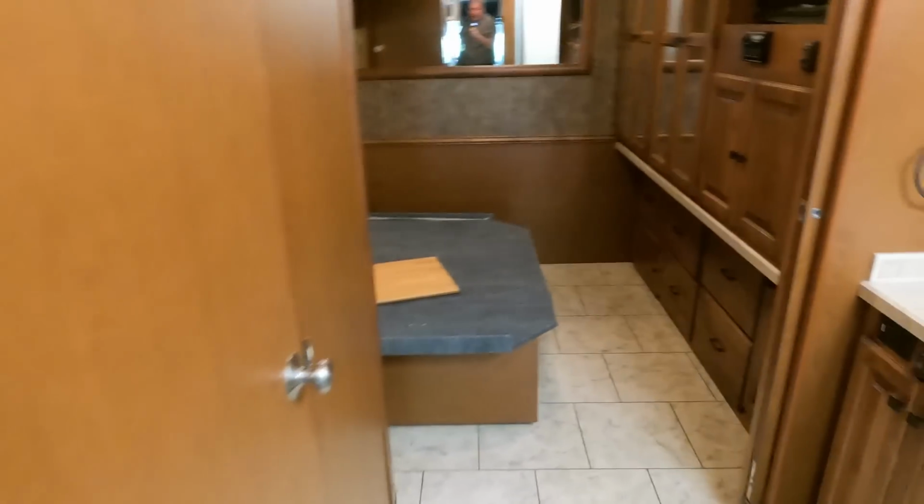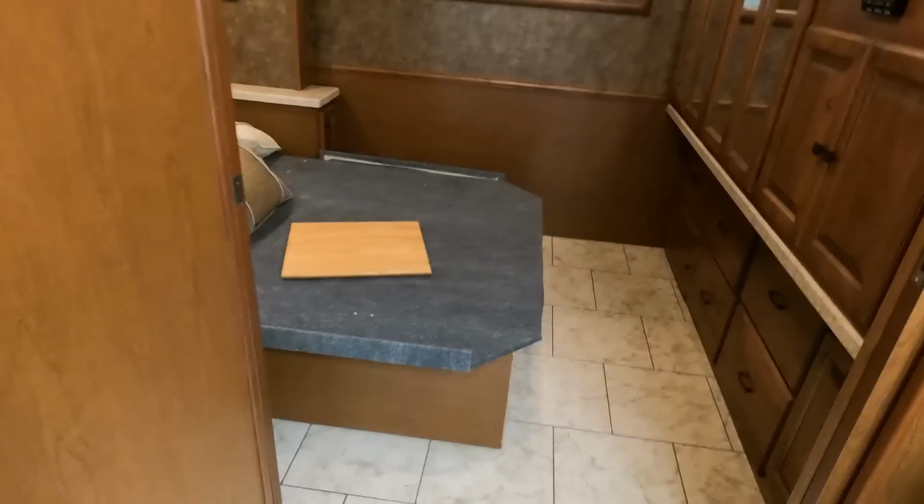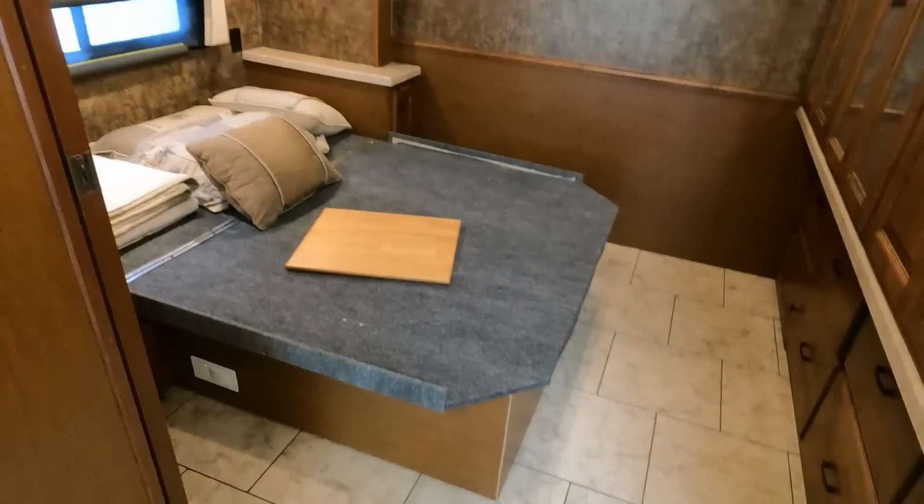We're gonna walk toward the back. Again, guys, it's a queen bed. I got a new custom fitted queen mattress coming for it, so don't worry about that. Brand new, but at least you'll have a brand new mattress nobody slept on.